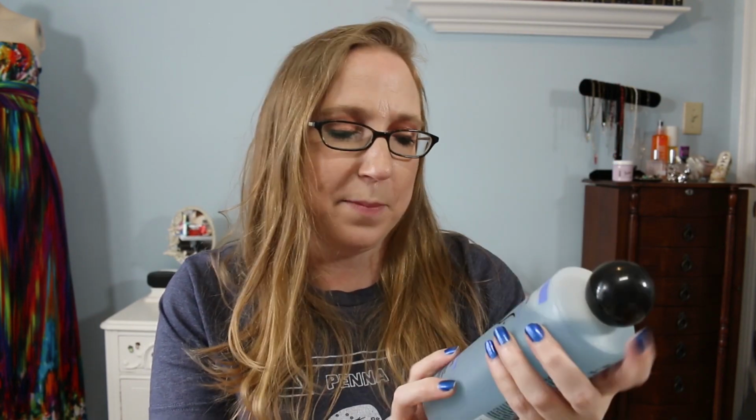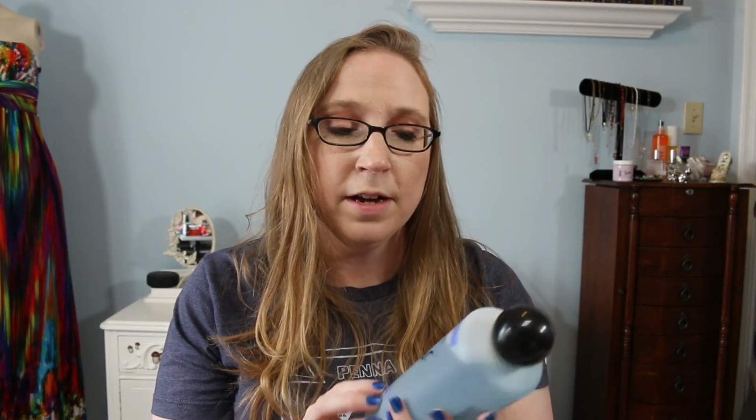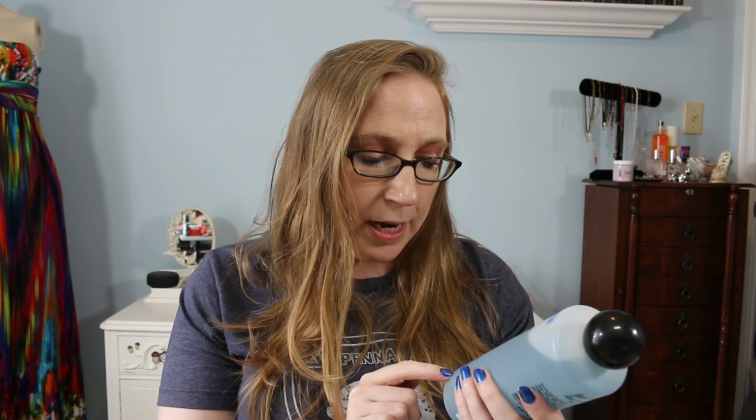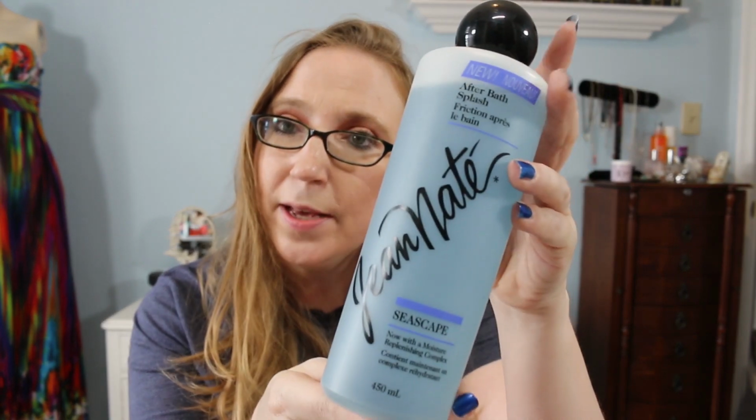I'm not exactly sure how to pronounce it. Now I know this scent is still around. It's an older scent from Revlon, and I know you can still buy the original fragrance. However, this one is an after bath splash in the scent Seascape.